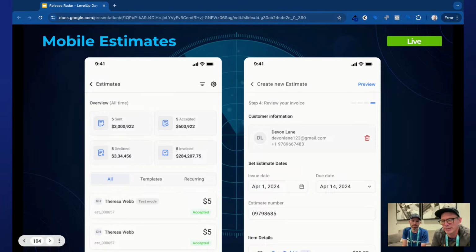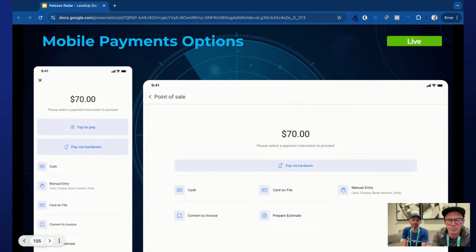Mobile estimates, so you can now make your estimates from the mobile app, which is obviously super convenient. The UX of it. Service providers use this stuff all the time. Yeah. UI looks great.